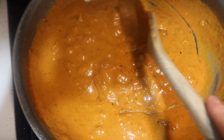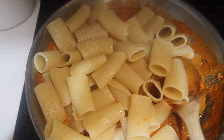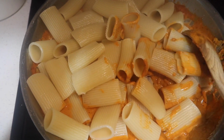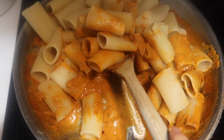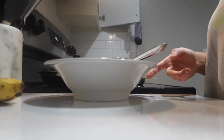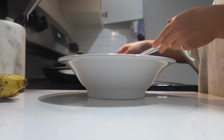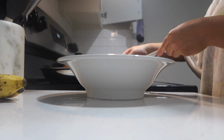You guys, look at how yummy this looks. Oh, I'm so excited. Remember, y'all? You have an idea? Yeah. What idea? Your pasta has to be hot. Alright, let me mix this up. It's key that you have cute pasta bowls that just enhance the experience.